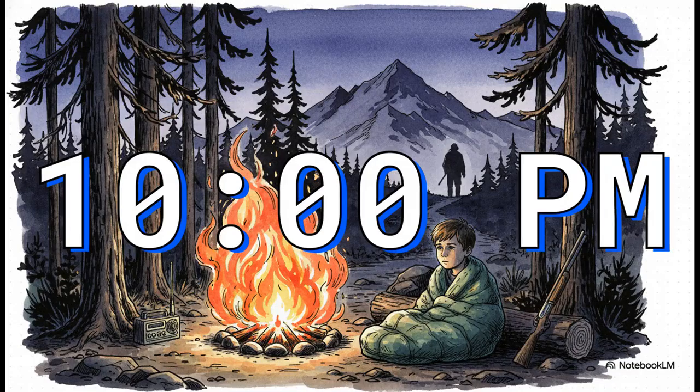Then it hits 10 p.m. His dad packs up, says goodnight, and hikes back over the ridge to his own camp. Tom is left completely, utterly alone. The fire is just casting these dancing shadows against the trees. The comforting voice of his father is gone. It's literally just a 13-year-old boy, a damp sleeping bag, and the suffocating darkness of the Alaskan wild.